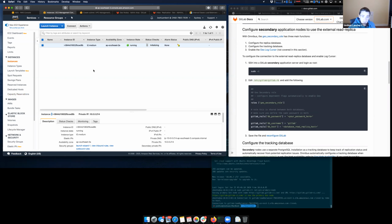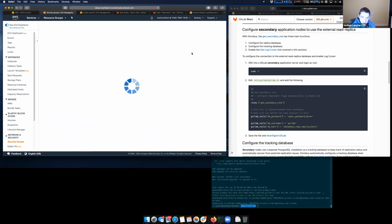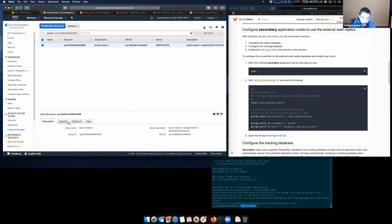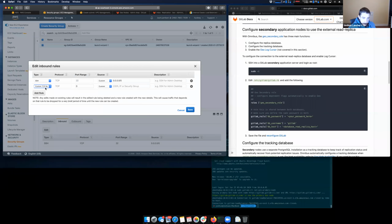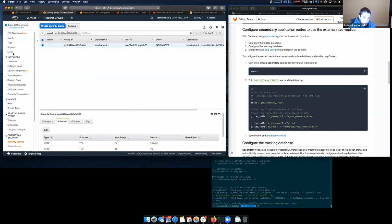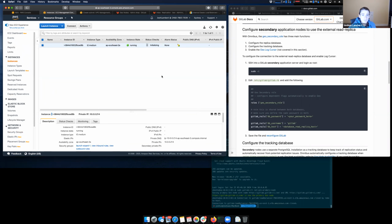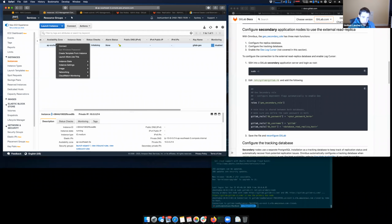And we're now running. Now, I set it as the launch wizard one. Whoops. Let me add that and add HTTP and add HTTPS. Save. Okay. All right. Still initializing. We have a private DNS. Let's give you a public DNS.